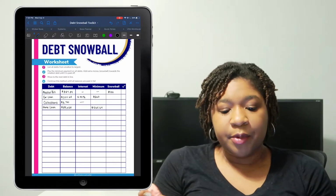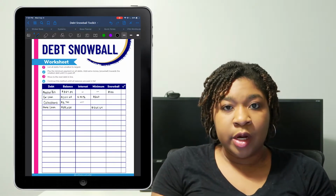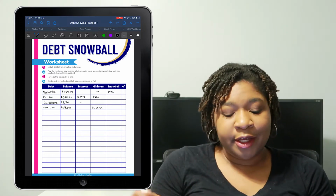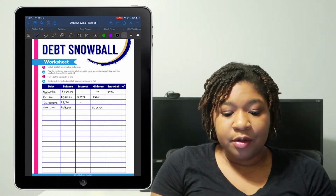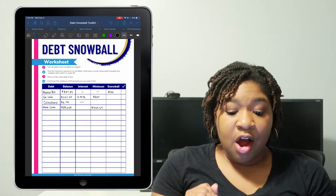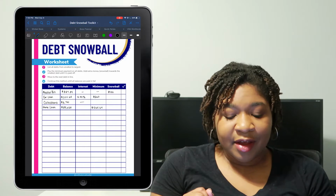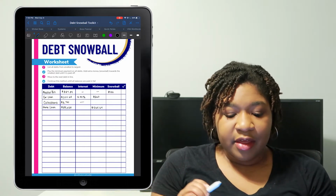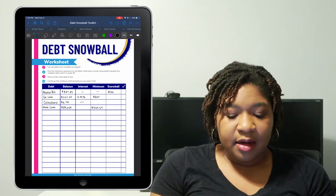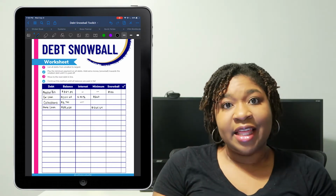So the first sheet that we're looking at is the Debt Snowball worksheet. And this basically shows you everything that I am working with. So like I mentioned, I have the medical bill for $827. I have a car loan for $5,511. There are collections for $6,700, and then our home loan for $189,000.